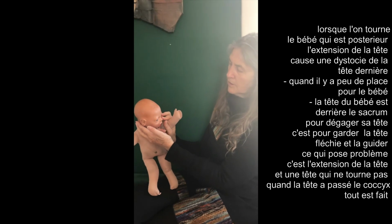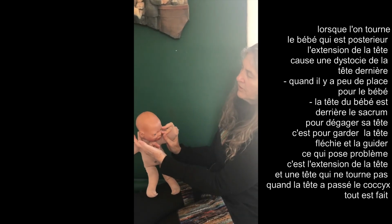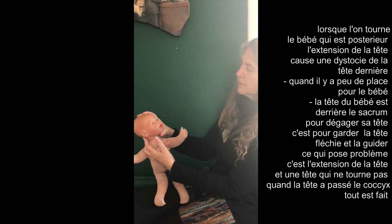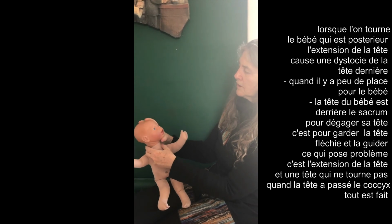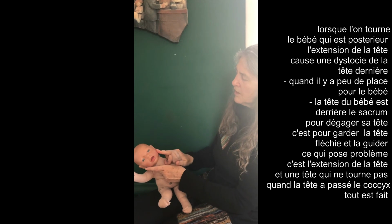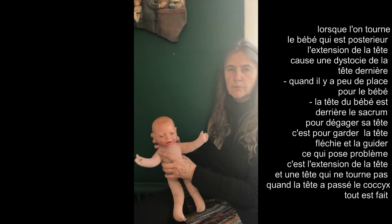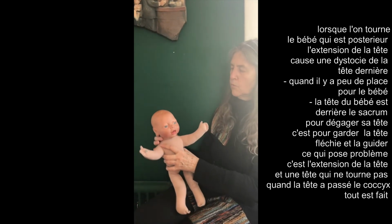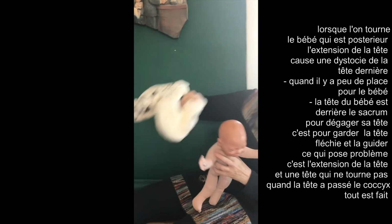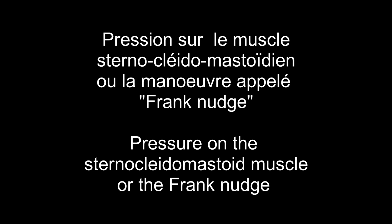You have to get your hands in there. So this is really helping it. You can see that's flexing it, because it's the extended head that is your trouble. But it's also the head that's not turning. Either it is caught on the sacrum, and so you have to turn it there, and then you might have to turn it back again when it comes out. The principle is that once it hits the perineum and the baby's head is freed of the coccyx, then you're pretty good to go.